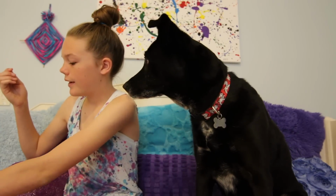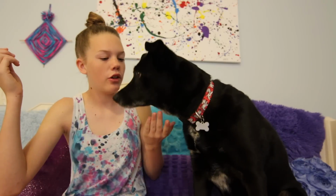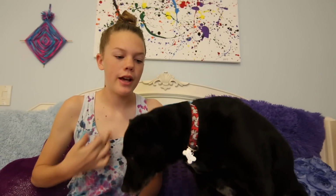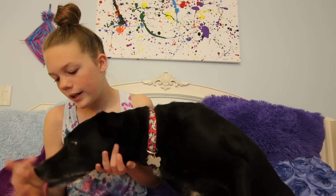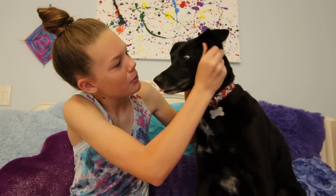Okay. She is a lab Queensland Heeler mix. So she mostly looks like a lab, right? She's the black lab, I guess. But the white down here, you see? That's not because she's getting old. That's part of her. That's what a Queensland Heeler has. Queensland Heelers have the white down their chest, from their nose down to the chest. But the white up here above her nose is from her getting older. She's an old baby doggy. I love to do that with her face.